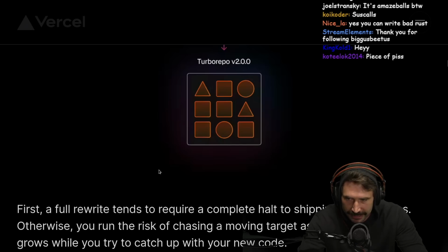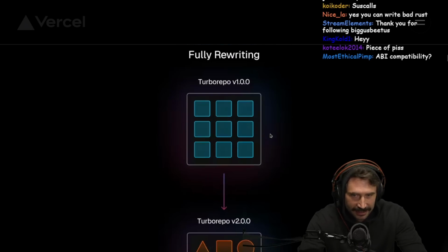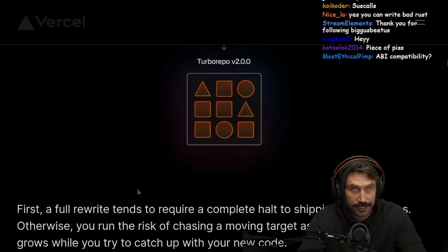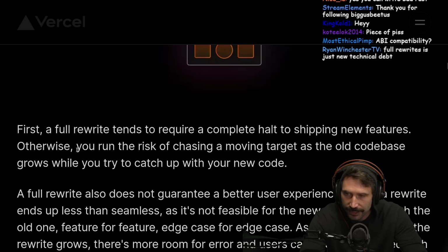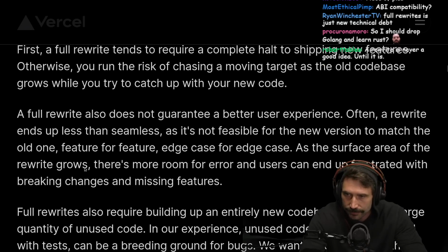Agreed. Completely agreed. This is a great chart, honestly: this is what your code did look like, this is what it looks like now, and you fundamentally changed pieces. So it's really hard to go one-to-one on how it's going to operate and everything. First, a full rewrite tends to require a complete halt to shipping new features. Otherwise, you run the risk of chasing a moving target as the old code base grows while you catch up with your new code. A full rewrite also does not guarantee a better user experience.